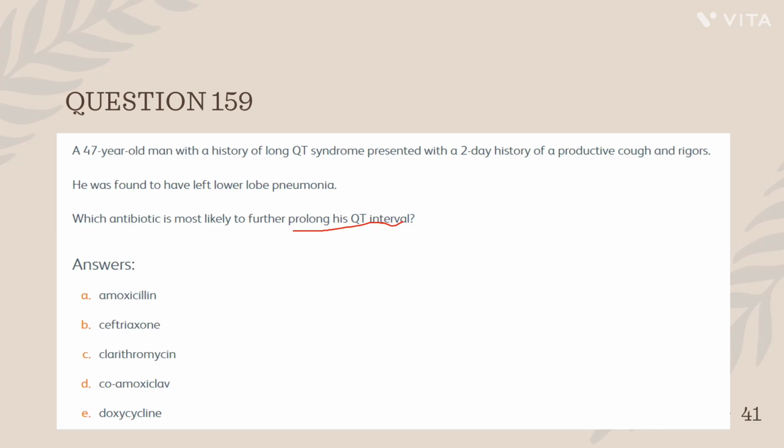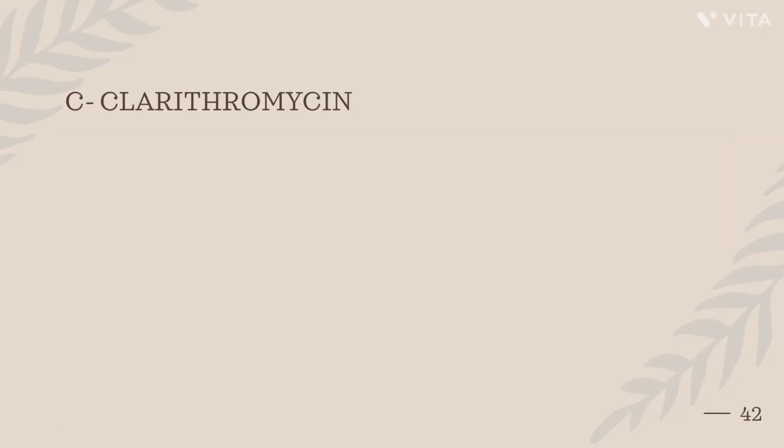Among the antibiotics, the drugs likely to increase the QT interval are clarithromycin or azithromycin. Other drugs which can increase the QT are antiarrhythmics, mainly amiodarone and sotalol, then antidepressants, and antiepileptics like levetiracetam. So these drugs can prolong QT, and electrolyte disturbance may also cause QT prolongation.